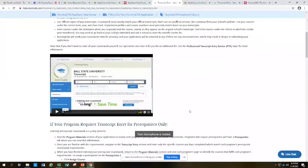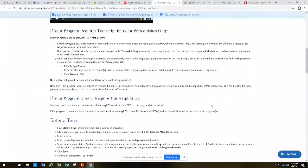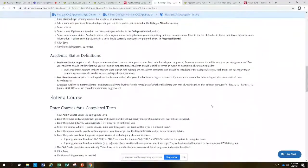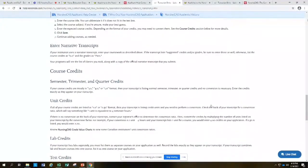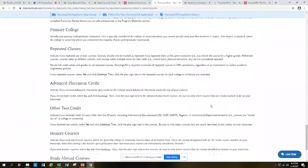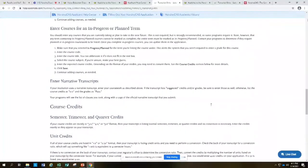We do require the entire transcript. There's 2 sections at the very top. It says if it's full transcripts or for prerequisites only. We need to emphasize we are a full transcript program. We don't just want the courses that are on the nursing degree plan or the prerequisites to get into the program. We need every course that you have taken. And this will go through and explain each of the different sections so you can accurately fill out your transcript entry. As Ms. Munoz said, one of the things that gets people denied is when there's errors in their application.